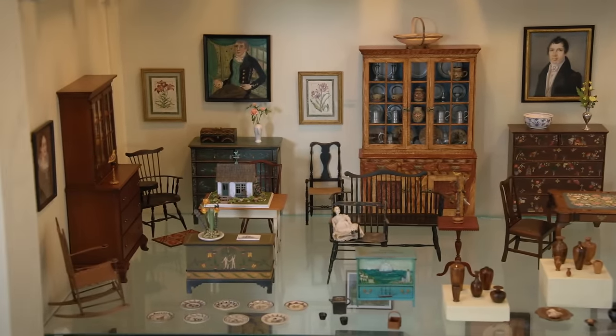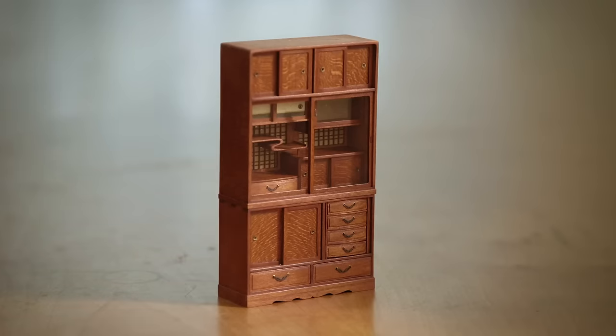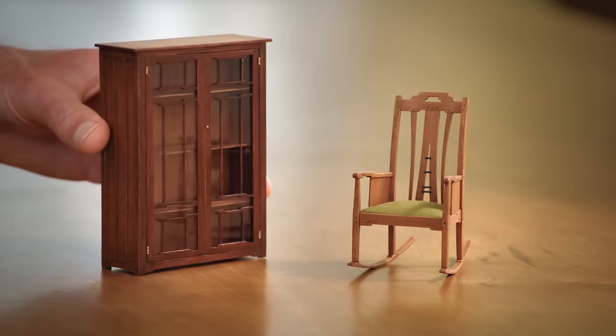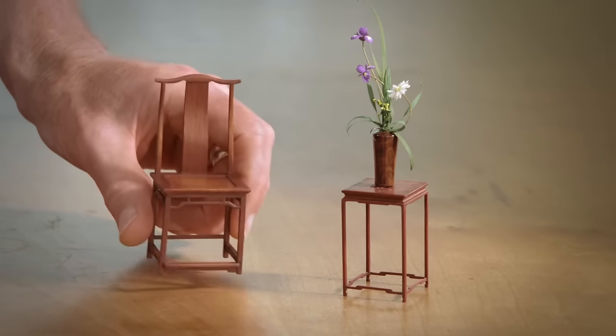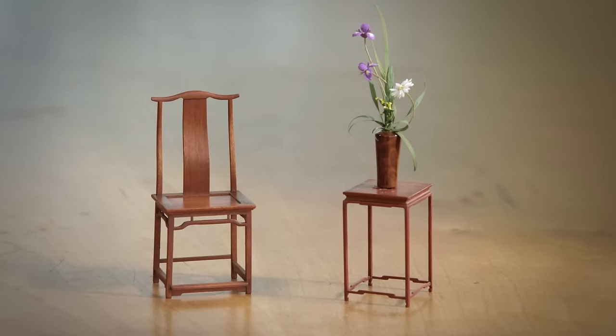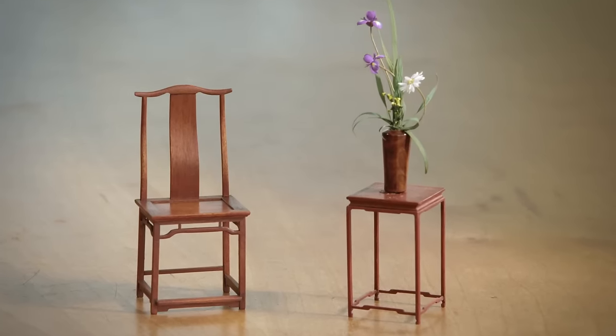Mark does a lot of different styles that not many other people do. He does a lot of Japanese furniture, and he does a lot of the mission style. The quality of the work is precise and delicate and phenomenal.